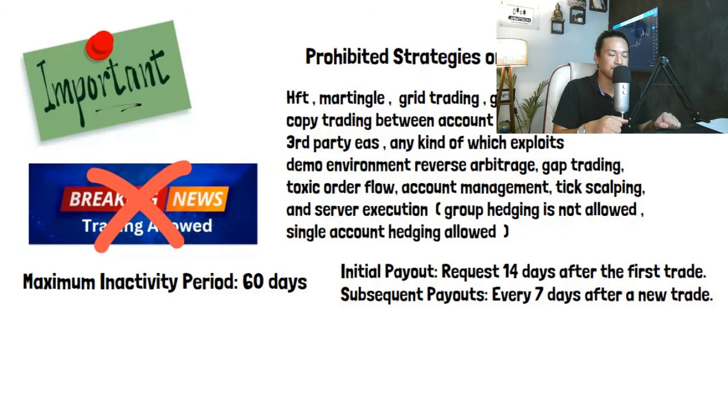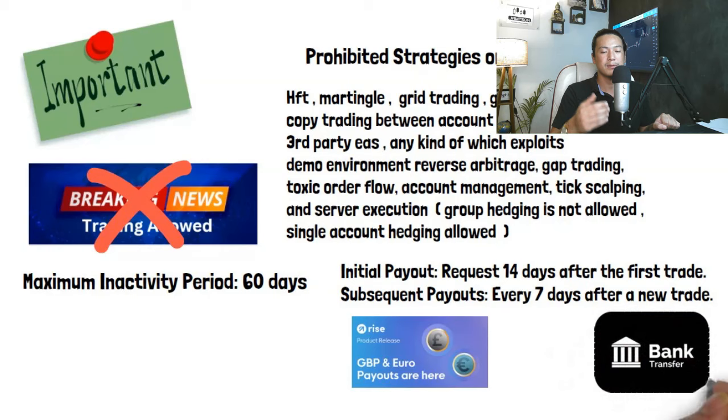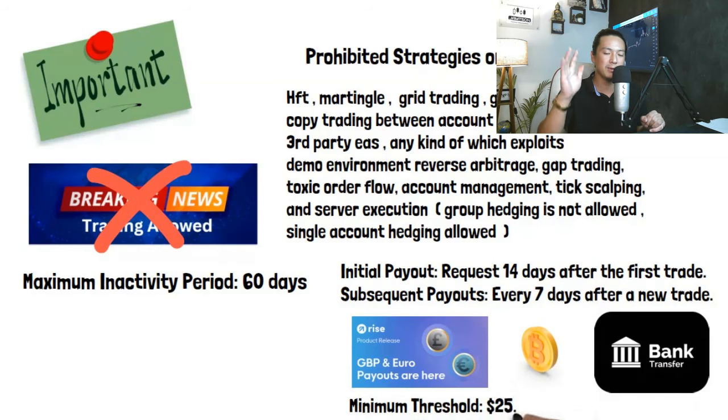You can request using the Rise platform, and the methods you can use are bank transfer or crypto via Rise. From Rise you can take the withdrawal using bank transfer or crypto. The minimum threshold, the minimum amount to take a withdrawal, is $25.